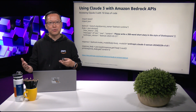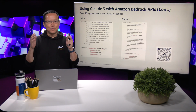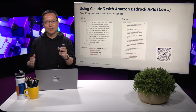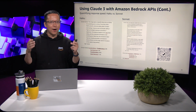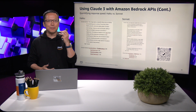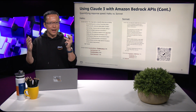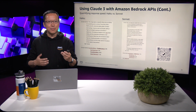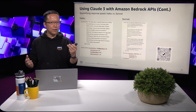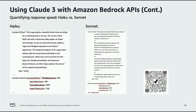This enables it to write a 300 words novel in the style of Shakespeare. Relying on the Bedrock API offers a more objective way to acquire results for interacting with the Claude 3 model, compared to the playground mode within the AWS console. Consider demo number 2, where we compare the perceived response speed of Claude 3 models, Sonnet and Haiku. While Haiku seemed faster, this approach lacks objectivity. The Bedrock API offers a solution.